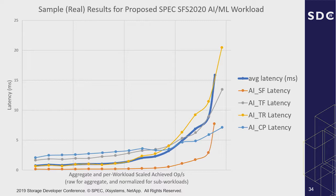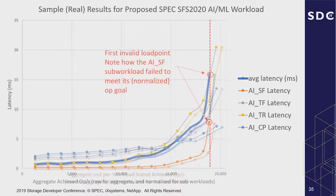You can see that the SF guy, the small file reader, has the best response time over everybody, even though he's doing a lot of reads. The checkpointer has the worst response time of everybody, even though he's not doing anything. So it's cool how you can see how a single storage array, for example, can deal with a mix of IOs all happening concurrently. You can also see things like this.